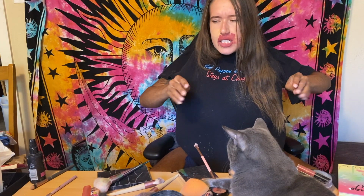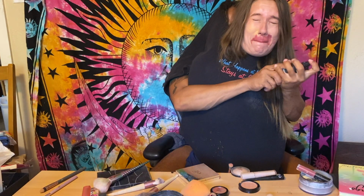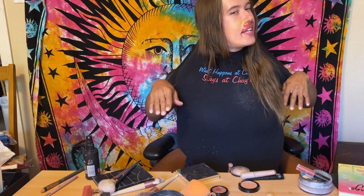I think we just need to do some setting of the face. I'm gonna spray this. Perfect! So now it's really gonna stay on all day. You just want to make yourself look cute like this every day, you know? It's just so cute. All of my features are being accentuated right now. So, why would you not do this?